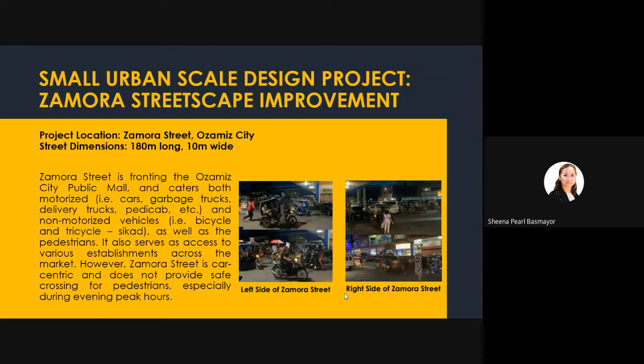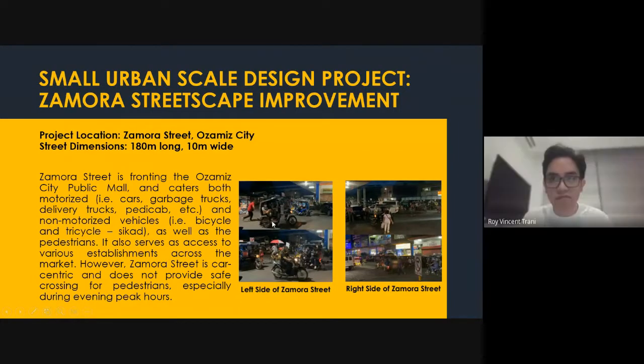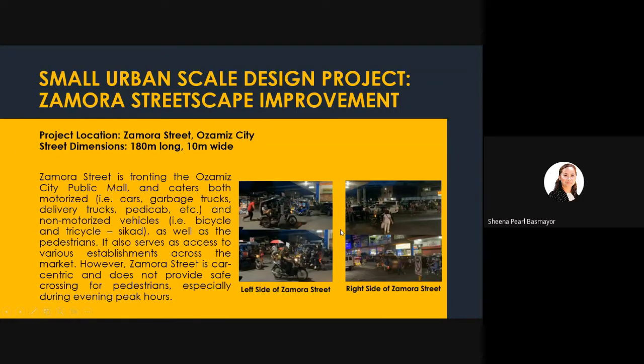However, Zamora Street is car-centric, and does it provide safe crossing for pedestrians, especially during evening peak hours? So, as you can see in the image, there are people crossing the street while there are vehicles passing also. This was during Friday, 5 to 6 p.m., so peak hours.